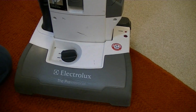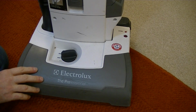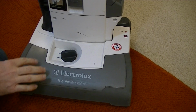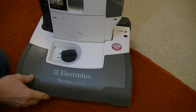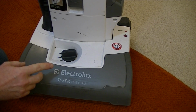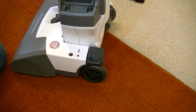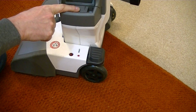Well, I've opened up the bag compartment and that looks clean. It looks very grubby, but I think all the marks that are on this machine should remove with a bit of cleaning. I'm a bit concerned that it doesn't stay upright properly. It could be just missing a spring. So I don't know why the HEPA filter's missing.